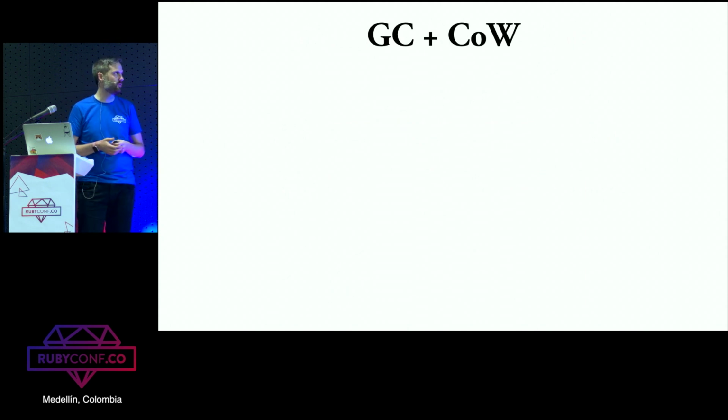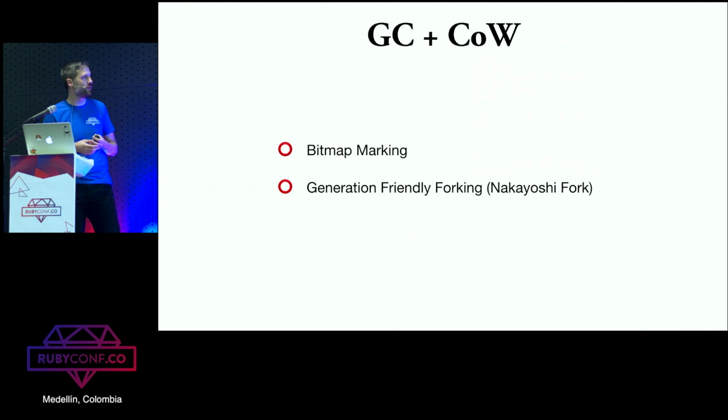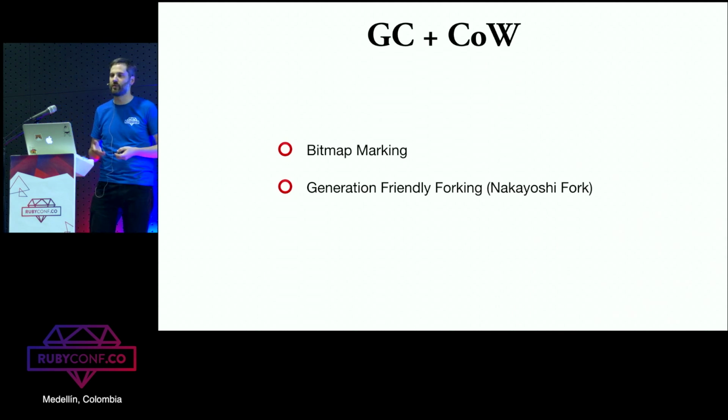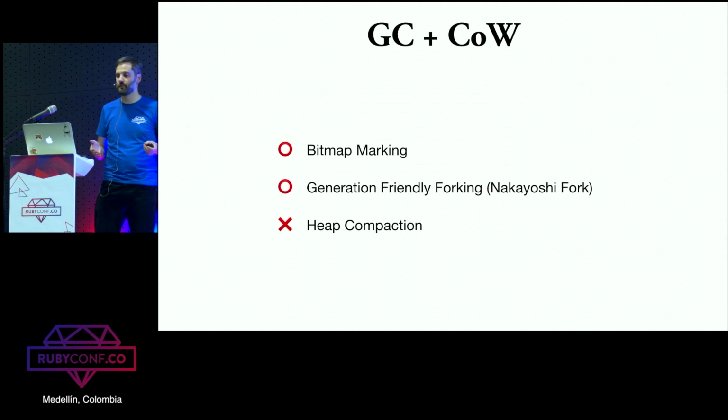So the idea is that we have GC plus, I presented 3 different ways to make the garbage collector copy on write friendly. Bitmap Marking, which we talked about, that's already in Ruby. You're using it today, so you don't have to worry about it. A problem with generational age on each object, and the way we deal with that is with this gem Nakayoshi fork. We've dealt with those 2 problems. But the third problem, heap compaction, that's something that we have not done yet today.